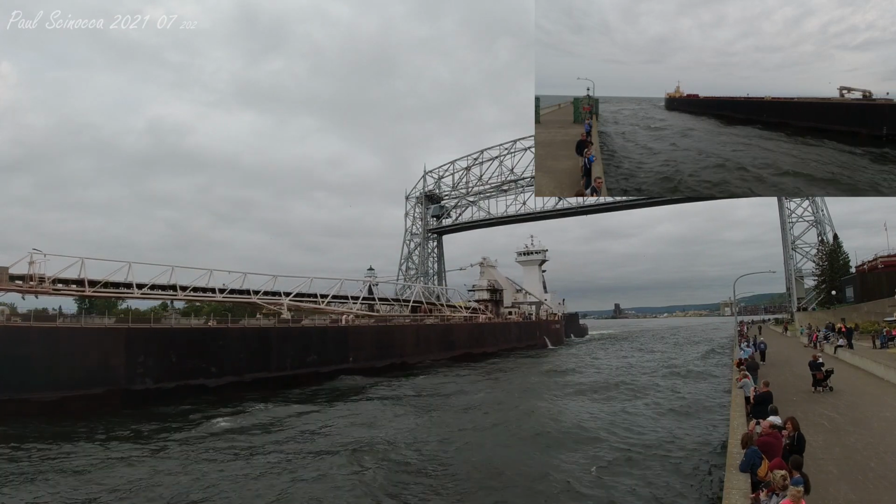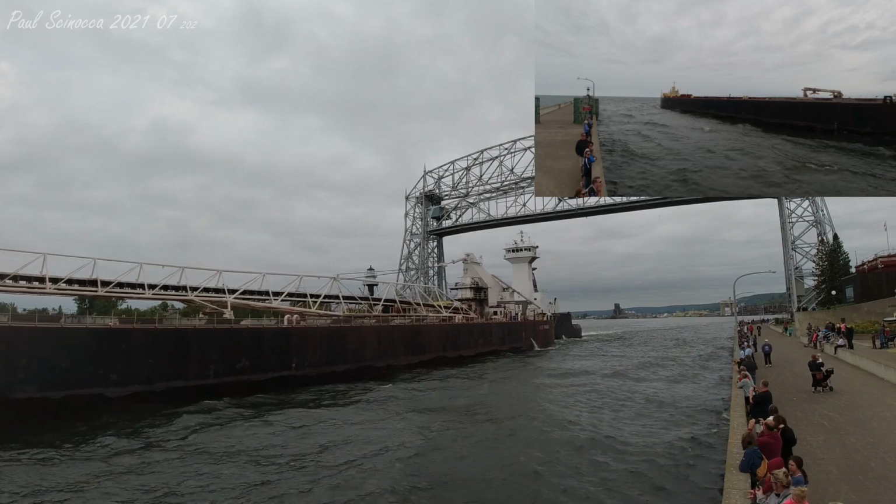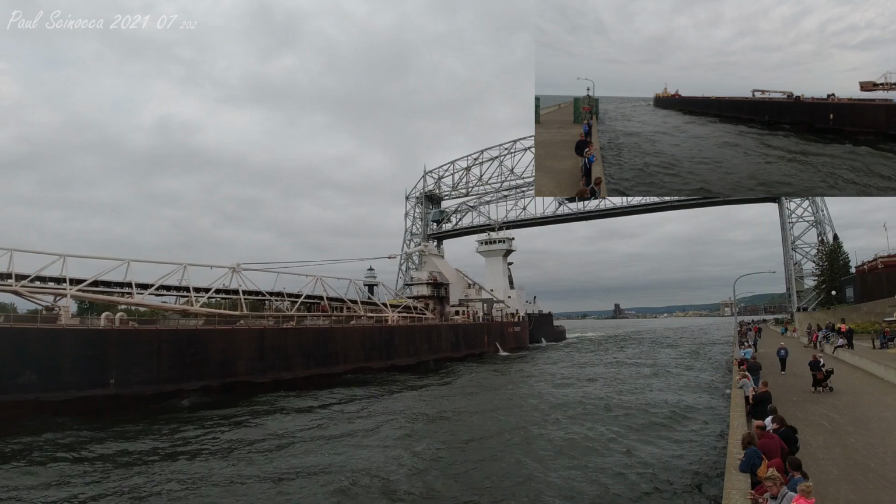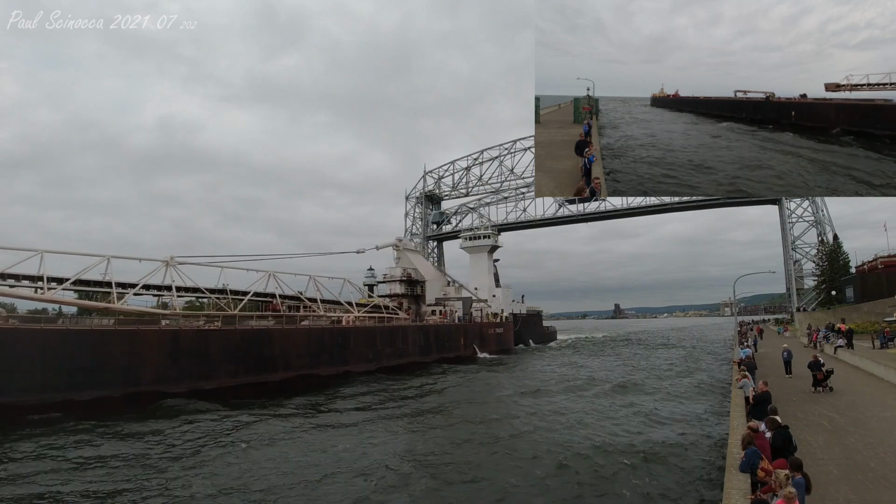That salute you just heard is known as the Captain Salute or the Standard Salute. It's the most common salute out on the Great Lakes, one long, two short. It's basically the vessel and the bridge saying hello to one another.